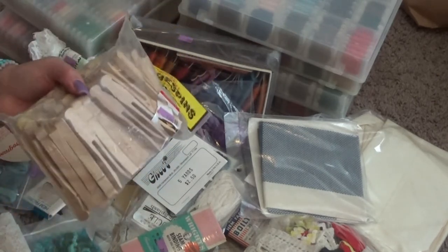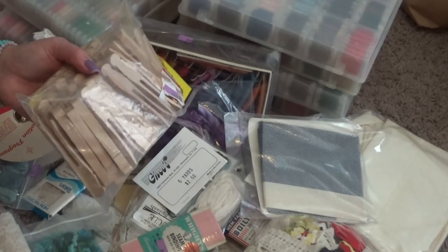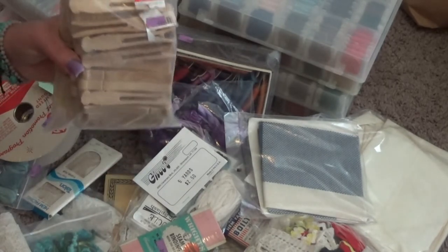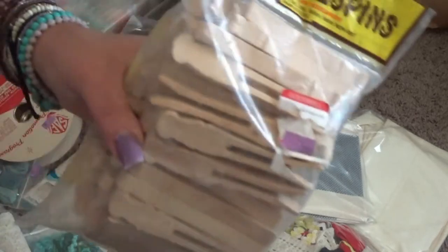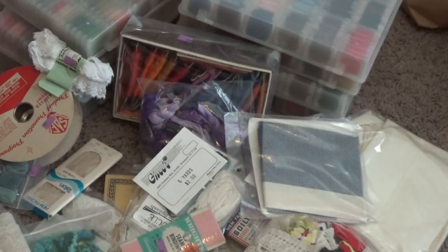And I try to use legit vintage ones in my kits that I sell. But if I do end up using some newer ones like this, I do indicate that so you guys know. But these are great for that kind of stuff. And so those were only a couple bucks.